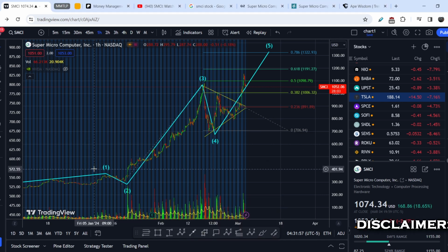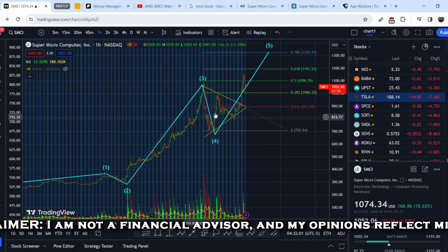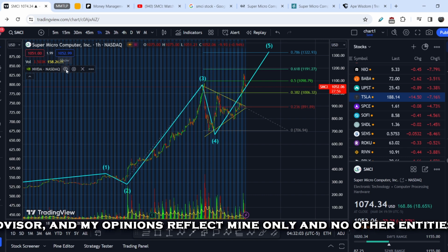So guys, first of all, let's take a look at the price action, and let's compare its price action with Nvidia price.